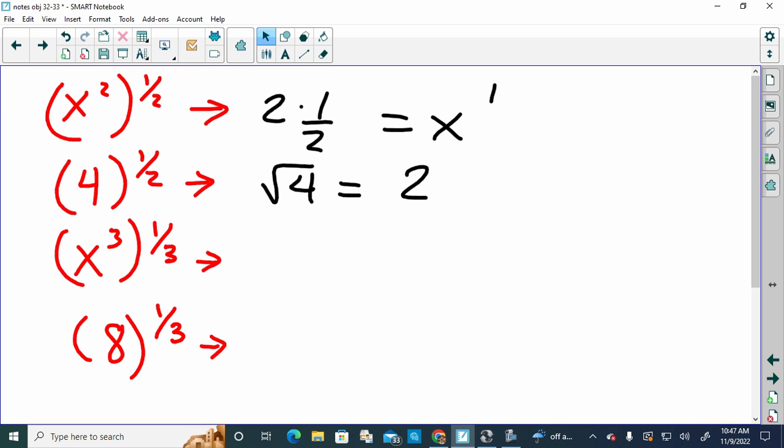Okay, so now working with cube roots, because that's what we're doing in this section. I'm going to do the same thing with that next one, and that would be 3 times what? 1/3, which is the same as what we did up here. The 3's would cross cancel, and that's still going to leave me with just x. You can put a 1 as exponent if you want to. So just like this one, except for square root, we are now doing the cube root.